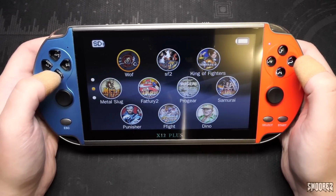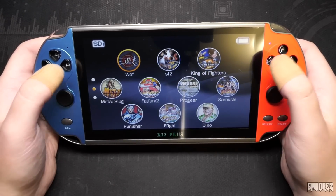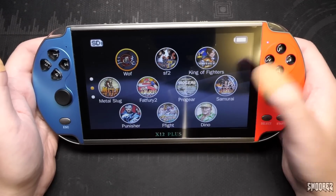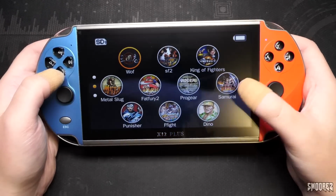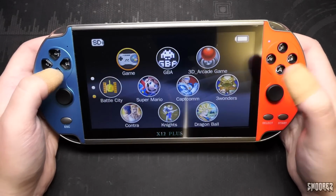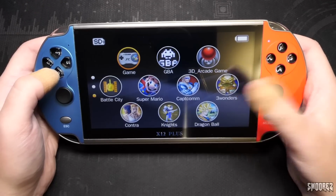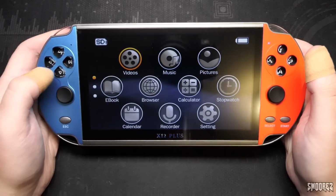Then in games, we have WOF, which I don't remember what that is, Street Fighter 2, King of Fighters, Metal Slug, Fatal Fury 2 I would assume, Pro Gear, Samurai, Punisher, Fight, which I don't remember what that game was and it says it there but I can't quite see it, Dino, Game, GBA, 3D arcade game, Battle City, Super Mario, Capcom, 3 Wonders, Contra, Knights, Dragon Ball. And we are back to the start.